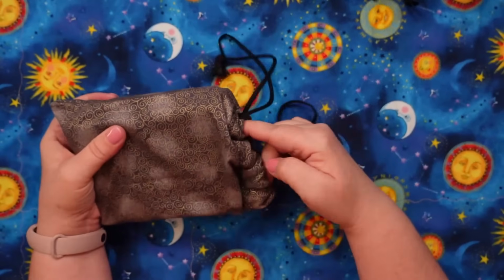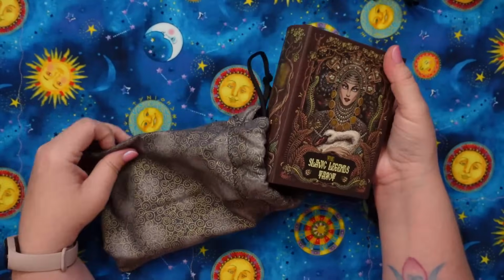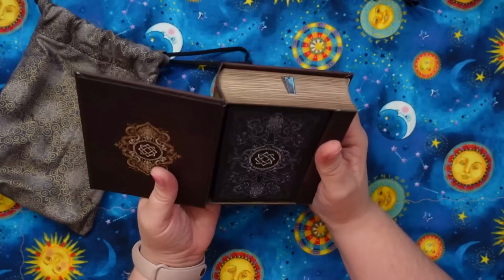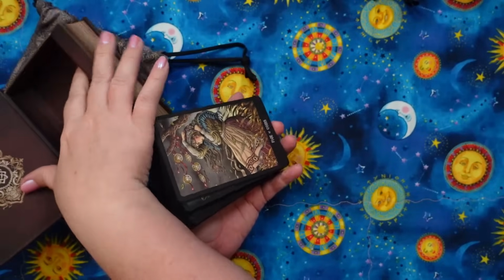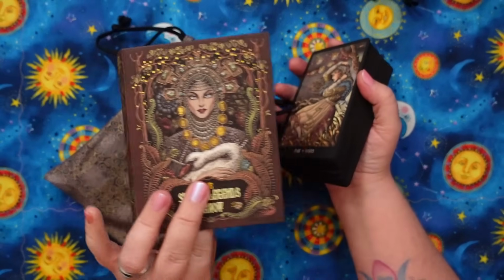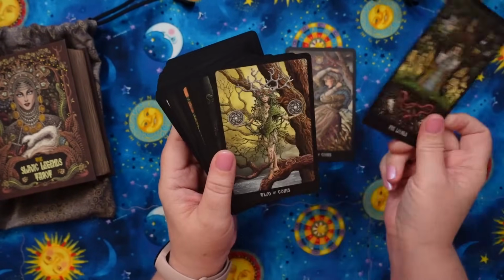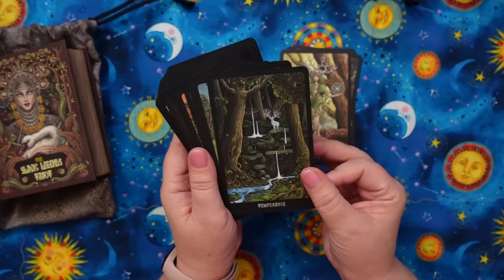Next up, oh no, I feel like I can feel doubt. Well, let's just see. This is the Slavic Legends Tarot. This is a beautiful deck. Is it really at risk, though? I don't know. I don't think so. The box looks like a book. Like, come on. This is such a gorgeously illustrated tarot. I actually truly love it.